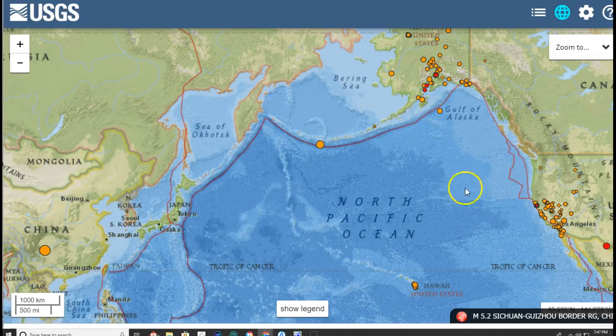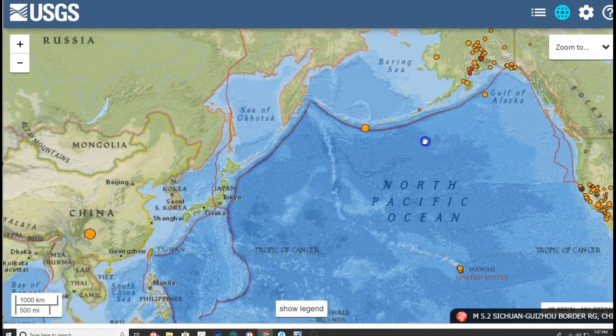I don't know if you guys know that on Good Friday of 1964, up here in Anchorage, we had a 9.2 subduction zone quake that just leveled everything up here. It was even felt as far away as Florida, which is, I think, around 6,000 miles away.